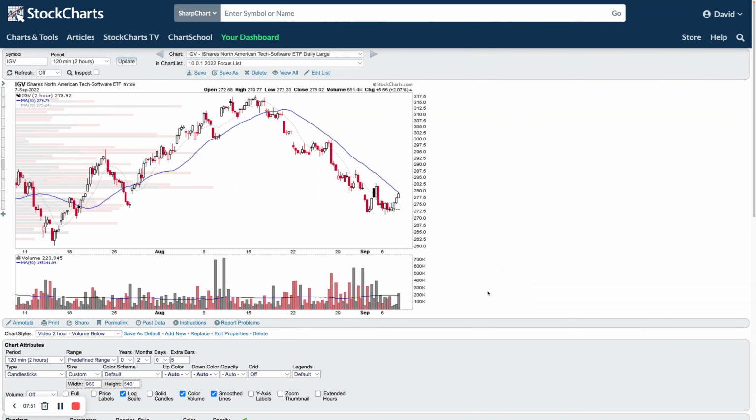Let's drop down to the 2-hour time frame quickly, so we can see what's actually going on intraday. So it's gone through the stages. You can see we had a stage 2 advance through late July into August, rolled over into stage 3, started to turn down, moving into stage 4 decline, and then making lower lows.